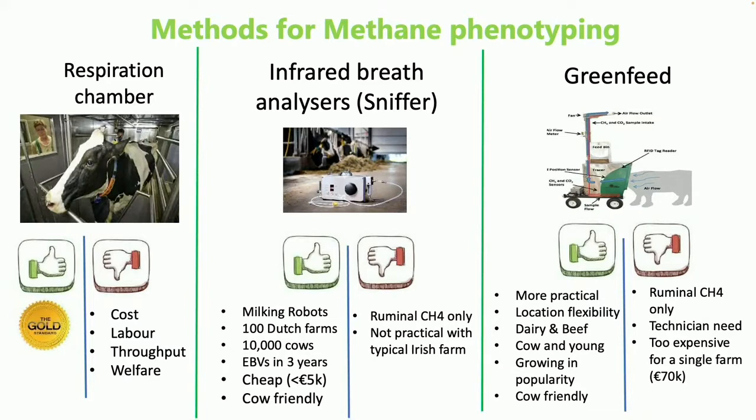They are produced by the company Sealock in South Dakota in the States, and they have a backlog in terms of the demand for these machines. They're being exported all the way around the world. And I suppose it is cow friendly also, in the sense that the cow isn't actually being forced through the machine. Again, it just collects the ruminal CH4.